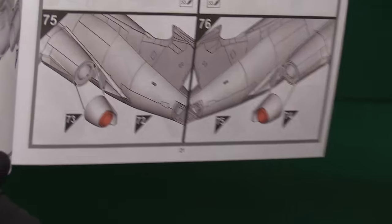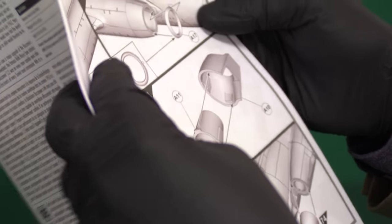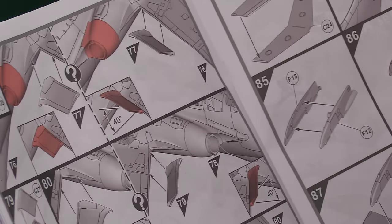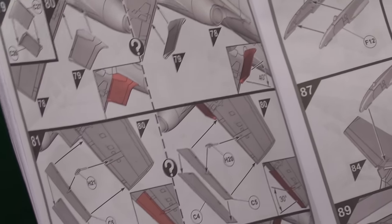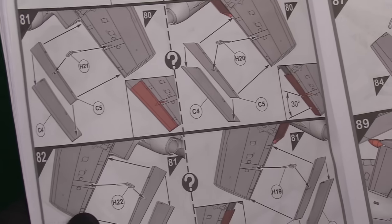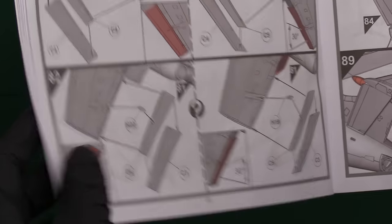Then here you've got your tailpipes, which I think are hollow. Yes, they are hollow. Well, yes, they were. I'm just checking. And then we've got our little landing flaps. And then you've got quite very small landing flaps, it has to be said, in terms of size. And then you've got your ailerons coming in here on both sides, complete with the control rod.